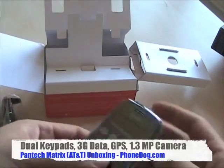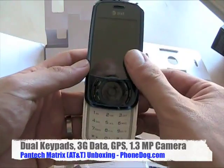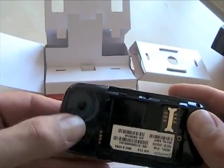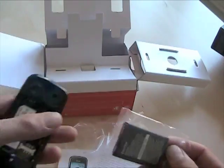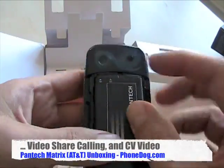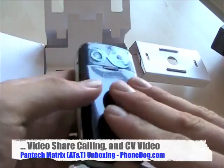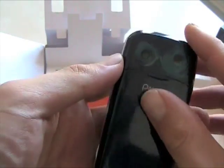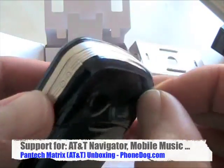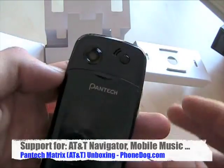So let's check it out. Here's the Matrix. It's got the dual sliding keypad. This one's blue. You can see the little swirly pattern on the back there. It comes in a few different colors. Get some battery happening. Can I get a sound? I know some of you like this sound. Can I get a sound? A little swirly. It's kind of ridged, the swirly pattern. There's your speaker grill.